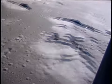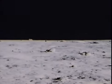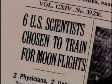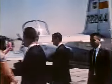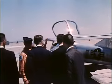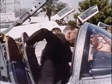Geologists are anxious for more and different samples. Even before Apollo 11, they had lobbied NASA to send a bona fide scientist to the Moon. Back in 1965, a group of scientists had been selected to train as astronauts, the first who had not come up through the ranks as test pilots.